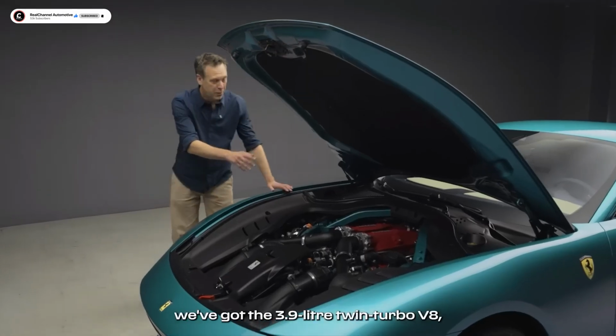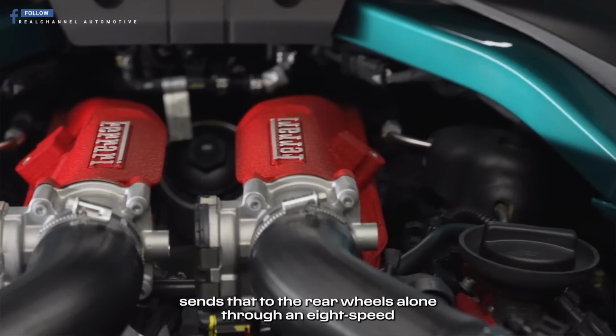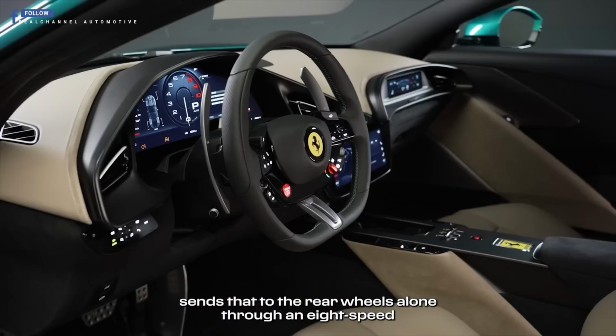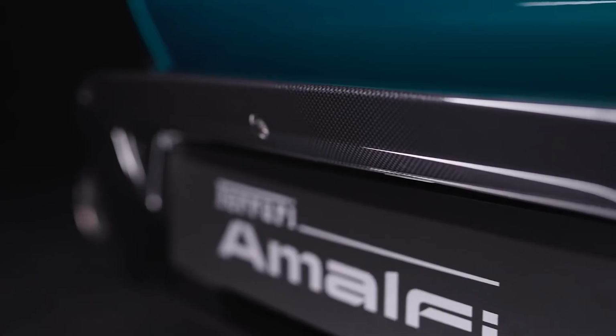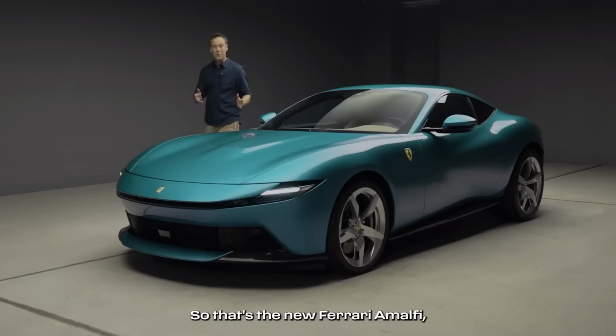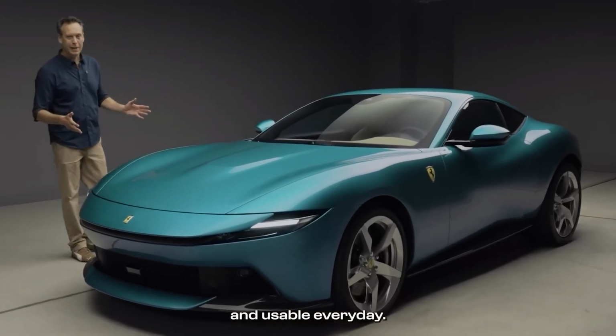Pushed right back in the nose, we've got the 3.9-litre twin-turbo V8, makes 640 horsepower, sends that to the rear wheels alone through an 8-speed dual-clutch gearbox. So that's the new Ferrari Amalfi then. It's powerful, beautiful and usable every day.